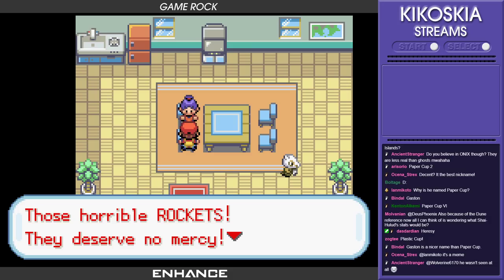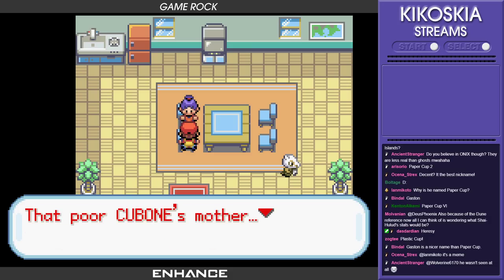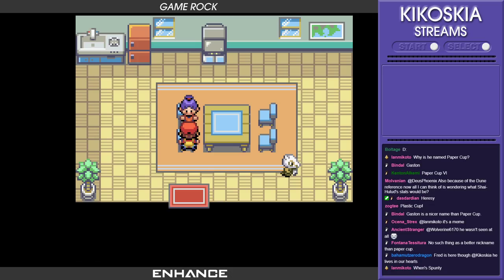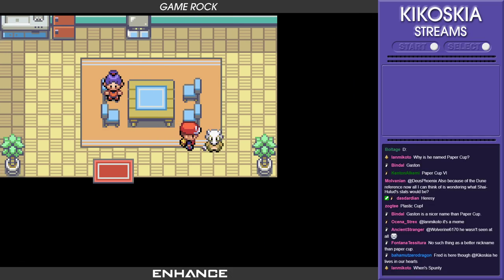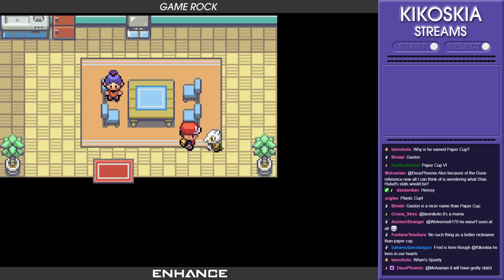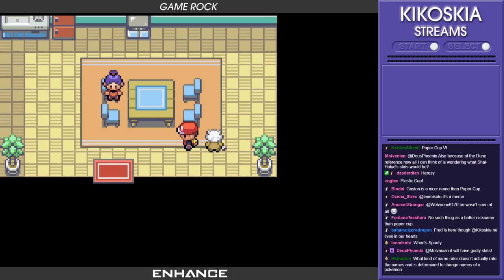Those horrible rockets! They deserve no mercy! That poor Cubone's mother! It was killed trying to escape from Team Rocket! It's so sad! This Cubone doesn't have a mother anymore.